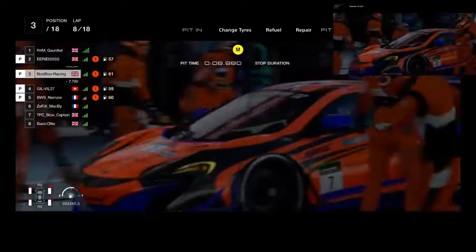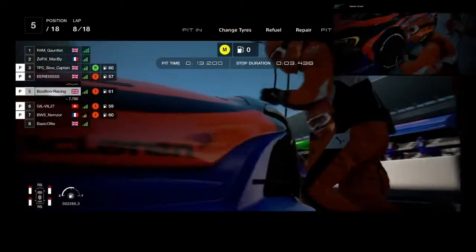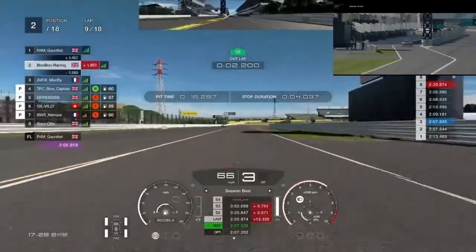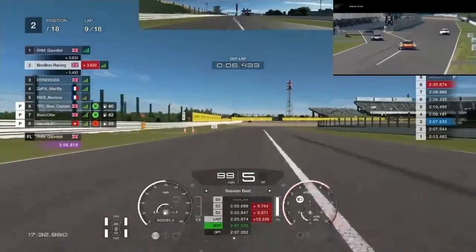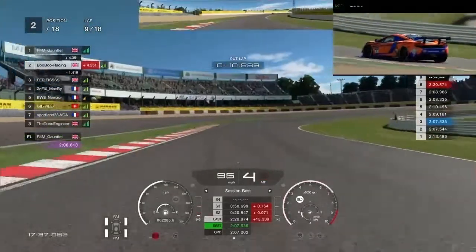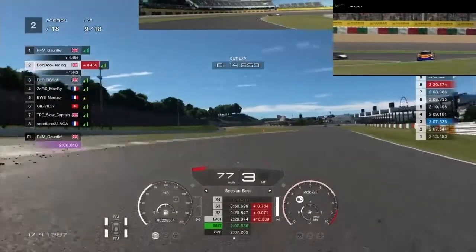Rory pits at the same time as we do, and as we exit the pits, the Audi has got over a 4-second lead from his early pit stop. Not feeling the best on the first lap with the medium tyres, we decide to pit for the softs again. This may also confuse the Audi driver's evaluation on my race.